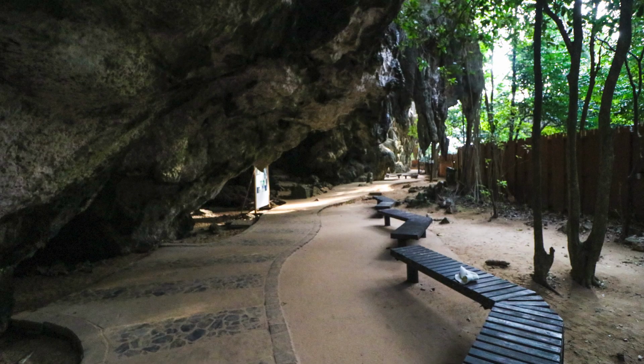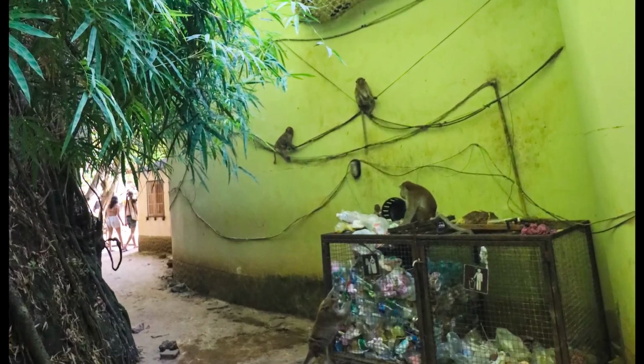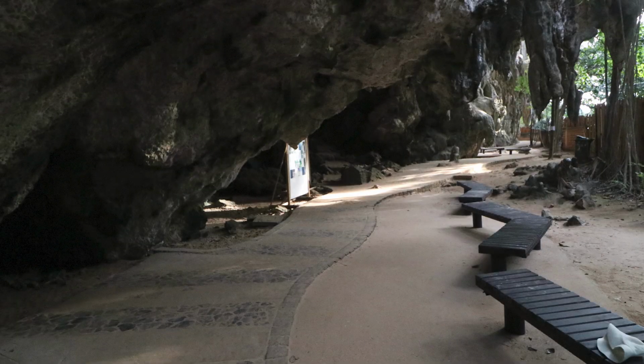That walk was very scenic. It was very well done. There were monkeys, yeah, I remember. There were some monkeys, and some cool cave areas. Rock formations and stuff. It was nice.